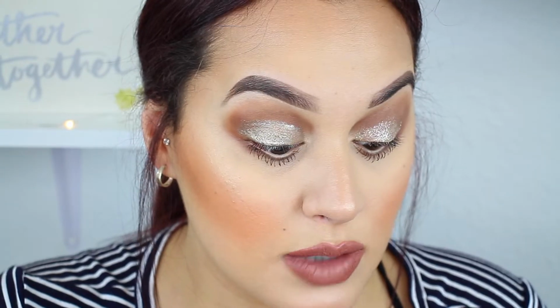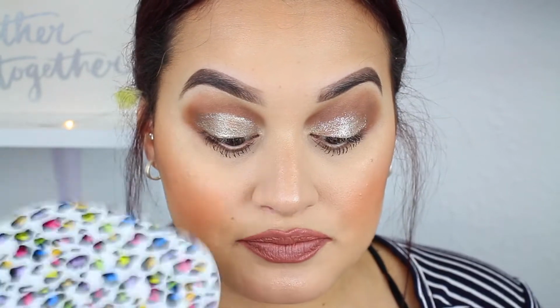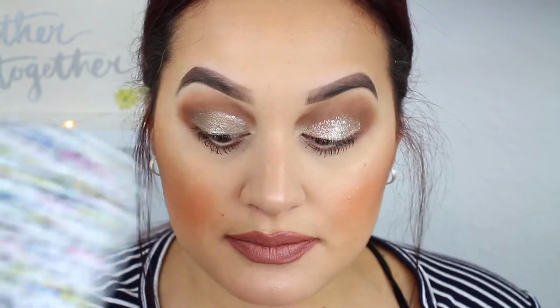I think the NYX one takes a little bit longer to dry down. The STILA one is already dry, so I'm gonna try to help this along. I'm gonna fan my eye and get it to dry because I don't have time to be sitting here. I'm worried that if it's not dry and it creases, it's going to set and crease.